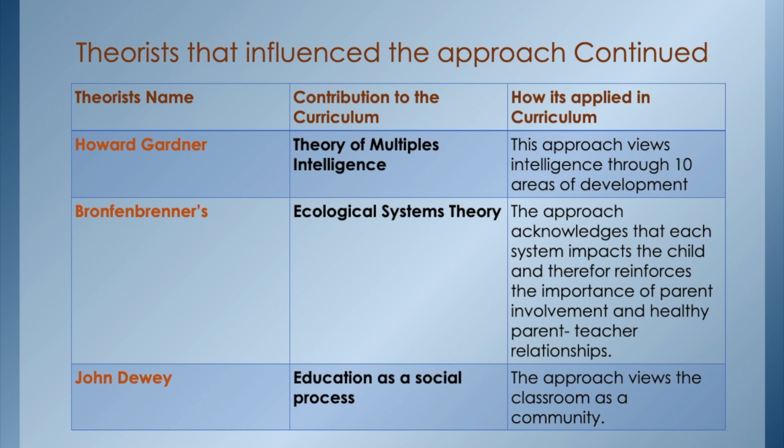Next we have, and I'm gonna screw this up, Bronfenbrenner's ecological system theory, which shows us that learning doesn't just happen in the classroom. And learning isn't only influenced by what happens in the classroom. There's a whole system that if one part moves, everything changes. And you can kind of see how that falls into the creative curriculum model with the idea of social interaction being part of the learning, community being part of your learning. It's very meta. But that does bring us to John Dewey, whose approach really viewed the classroom as a community within itself, a whole ecological system within itself.